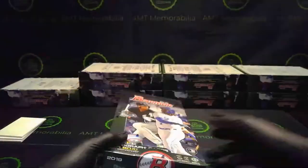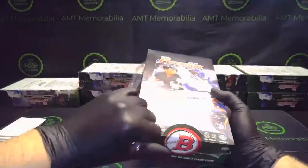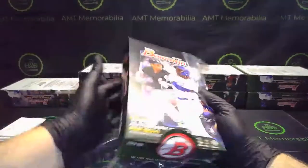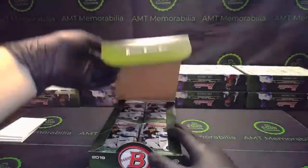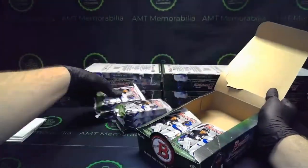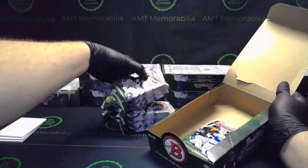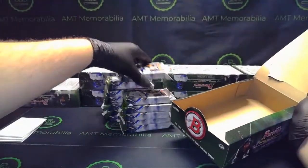Good luck, everybody. Box number one, all cards do ship, including paper base. So everyone knows, it's going to take a couple days to get all this stuff out. But here we go. Good luck, everybody.